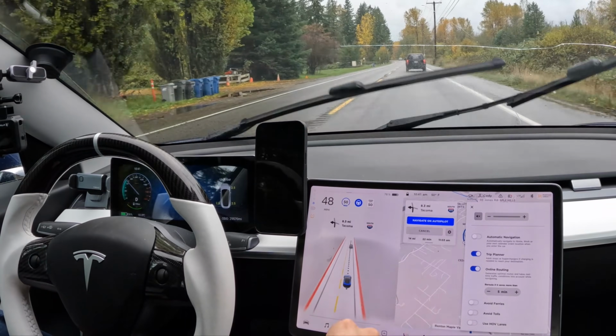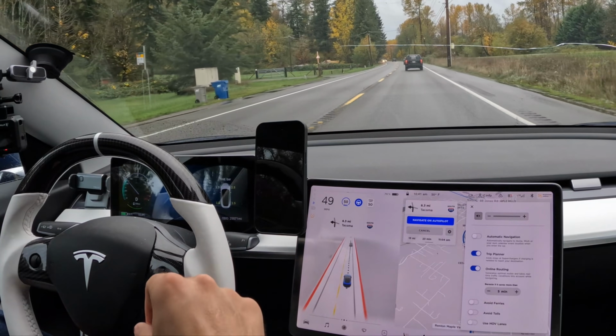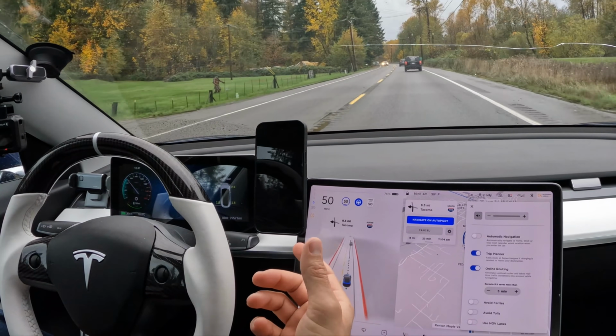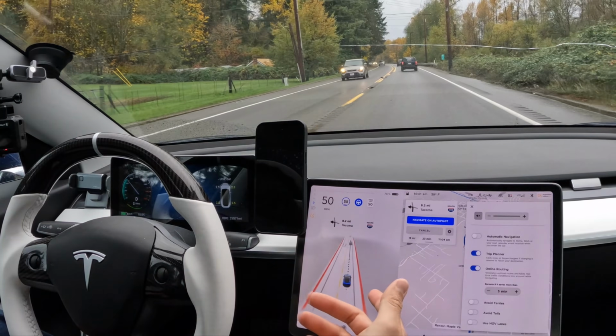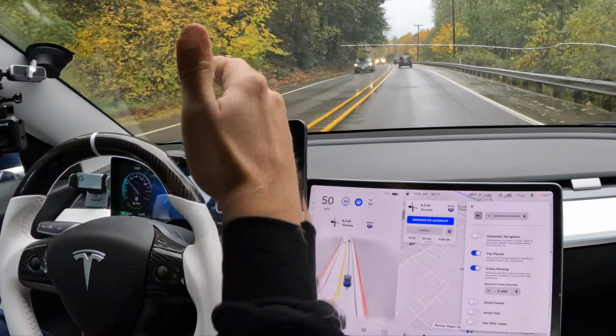The trip planner is a good one to always have on as well, because what that's going to do is automatically navigate you, if you're not going to make it on the charge you have on the car at the time, to a supercharger station, so that you don't have to try to remember and find one yourself. It'll automatically put it right in the route for you.